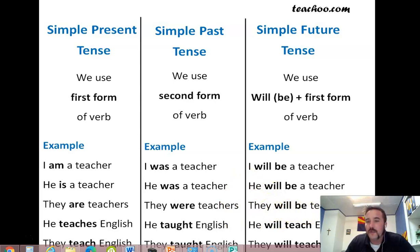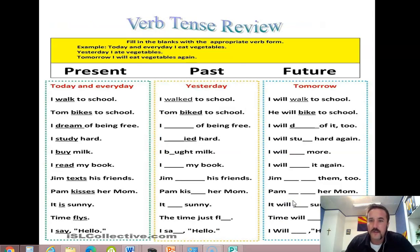Again, they will be teachers. Who, what did something? They. What did they do? Will be. Will be is the verb. And the will shows you this is future. They're not teachers yet. They will be teachers. So you can fill this all in here. I will buy more. I will read it again.